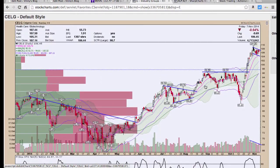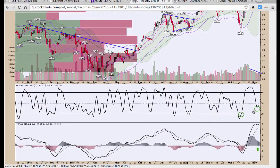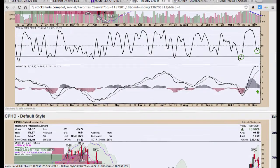Celgene, this is one of our favorites going into the week. Slow Stochastics turn back up. Note on the flag the volume tapered off. We're above volume by price levels. Everything about this stock is looking good. The fact that it's flagging out on lower volume and MACD is above its signal line. Prices are above the 10-period EMA. This should do quite well this week.